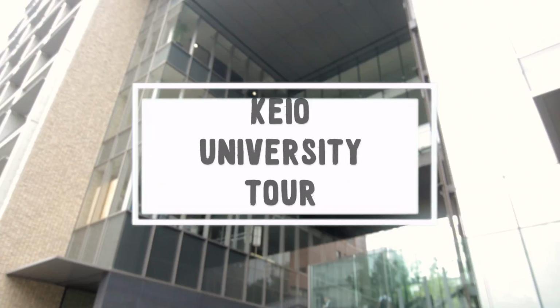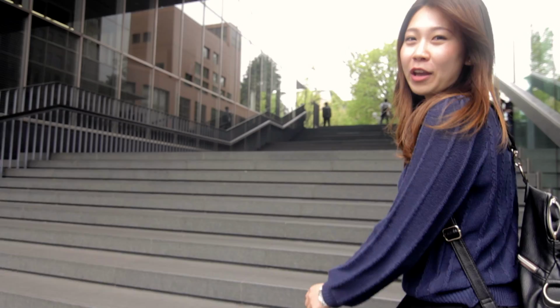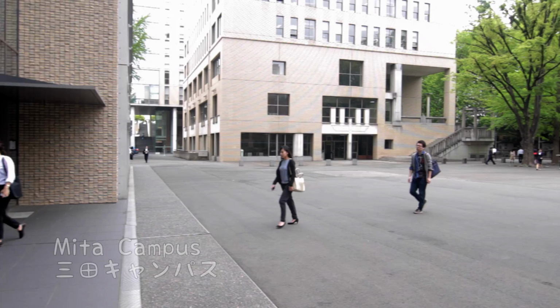This is where I normally get my exercise when I go to school, because you've got this huge, like, all these stairs to climb up before you actually reach class. So today I will show you guys just the main parts of the university, and this is Mita Campus, one of the six major campuses of Keio University.